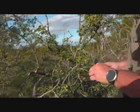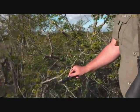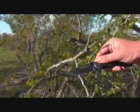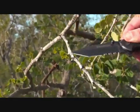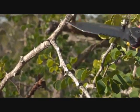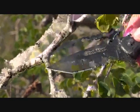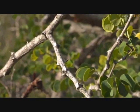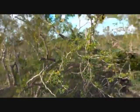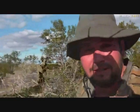Let me just change my hands. You can see the difference in how hard it is, and also the color. It's gone from a reddish color to a pale grey color and extremely hard. So this is all part of protecting the tree against overgrazing or over browsing from animals such as giraffe, such as kudu, that are the more common browsers in the area.